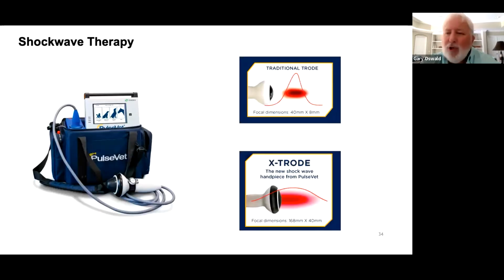It's similar to ultrasound in a way, in that with an ultrasound we use a probe to effectively use sound waves to image things. Here we use a different thing. It looks almost the same, called a trode. And a trode is where we can, through this machine, create a spark, water vaporization, and then this acoustic sound. And you'll hear the sound come out of these. The original trodes were very loud, which necessitated sedation for horses and dogs, and cats for sure.